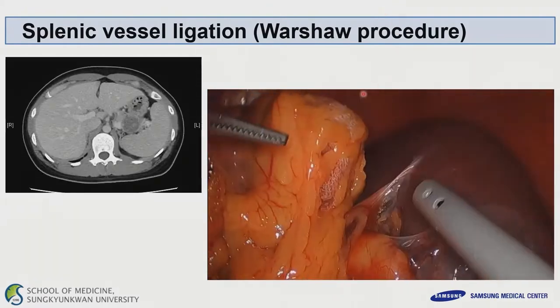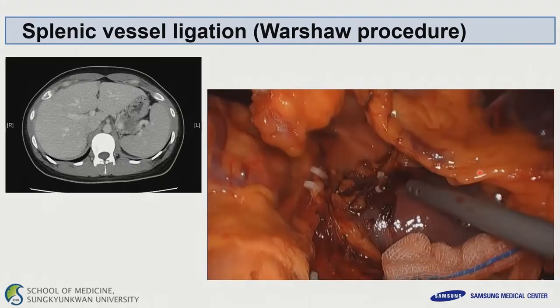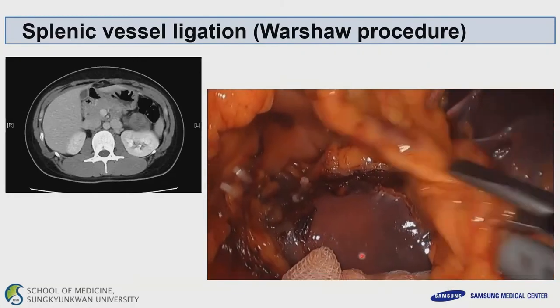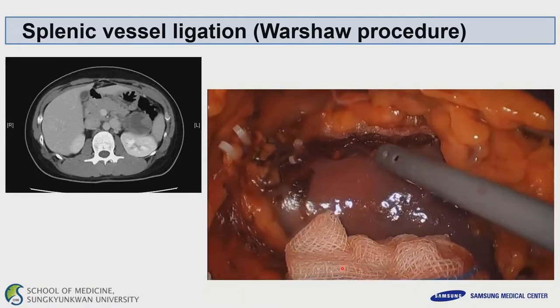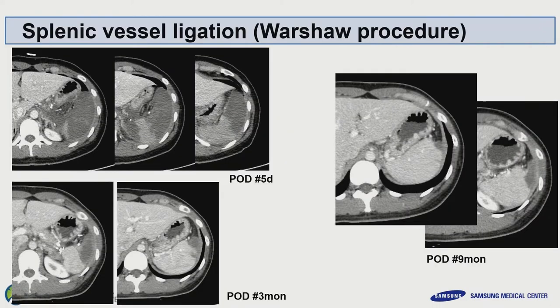After resection, the splenic color was not so bad. You can see a demarcation line here, but this portion looked fresh, so I left the spleen. In the postoperative CT scan, you can see almost the whole spleen showed ischemic change, but the patient had no symptoms or signs. After 3 months and 9 months, the splenic perfusion gradually resolved.